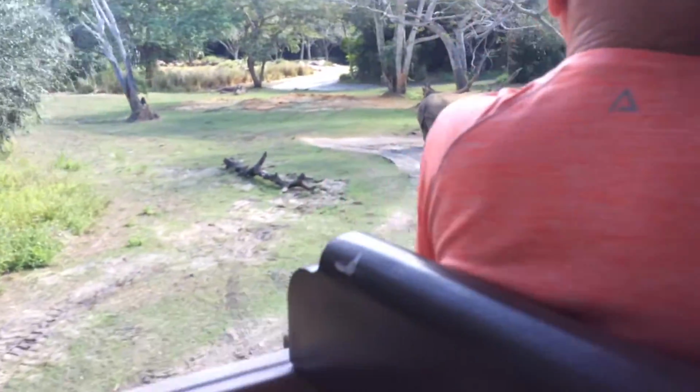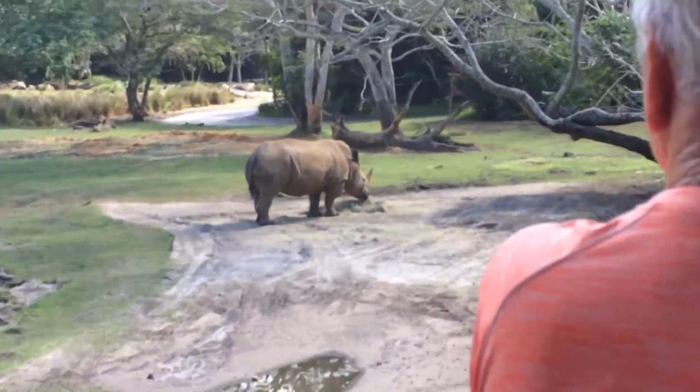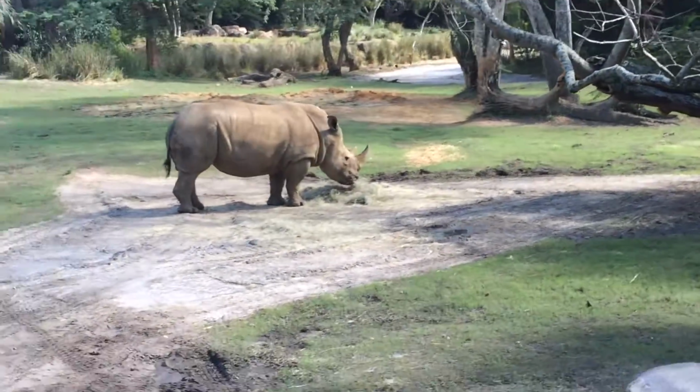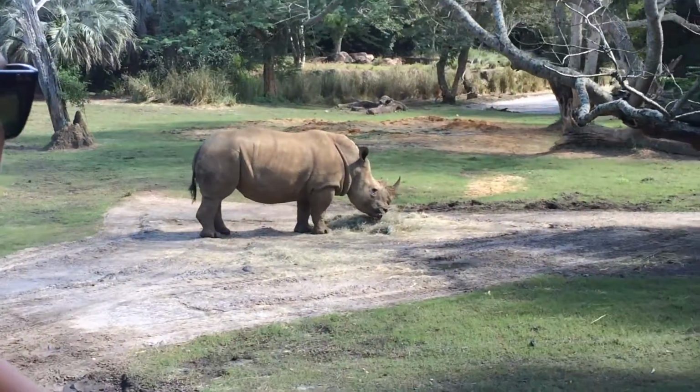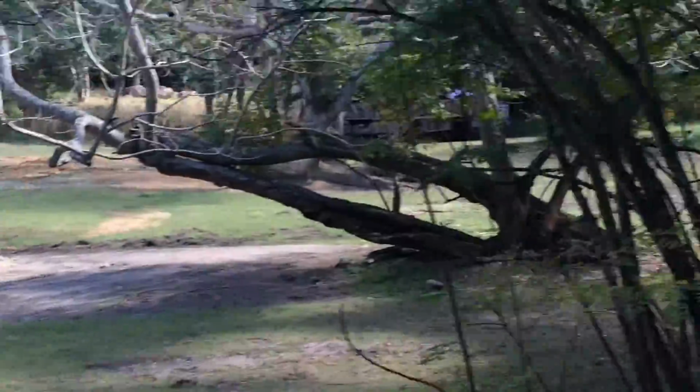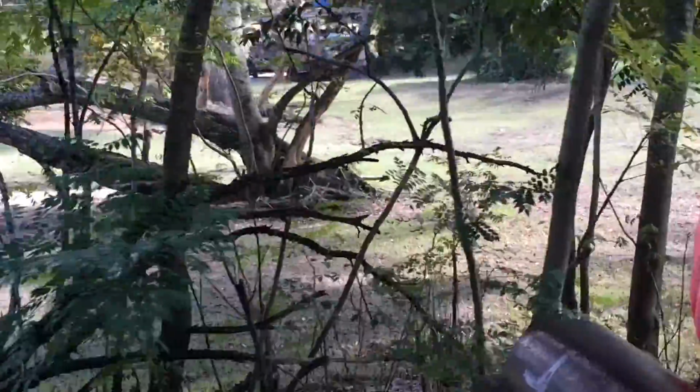Poached for their horns, which are seen as valuable on the black market. Now those horns are going to be made out of keratin, the same item found in our hair and nails. It blows my mind that this creature is almost to the point of extinction because of something we can find on our own bodies.